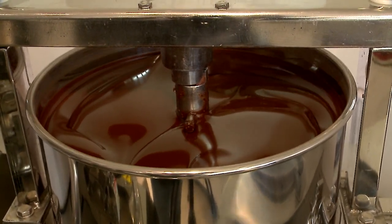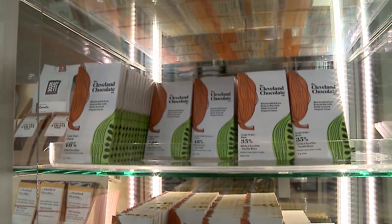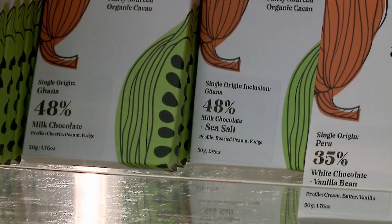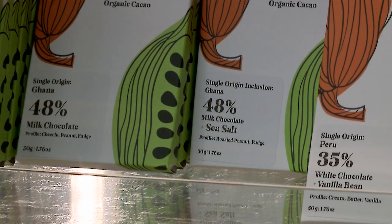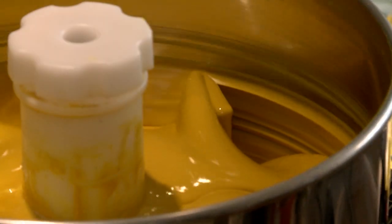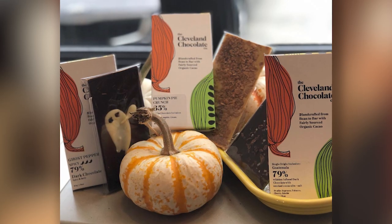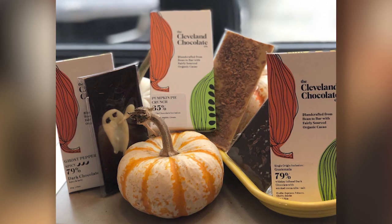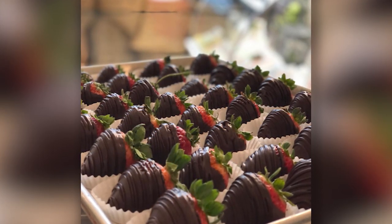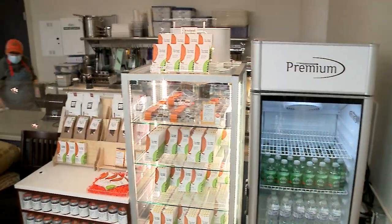We have kind of a flux between 15 and 20 bars currently, focusing on the single origin chocolates, the dark chocolates being kind of our special focus. But we also have some beautiful milk chocolates featuring single origin cacao. So we have some fun seasonal white chocolate inclusion bars. I have always liked to eat with the seasons, and even though chocolate is a year-round process and can be enjoyed year-round, I try and focus on some seasonal variations in our offerings as well.